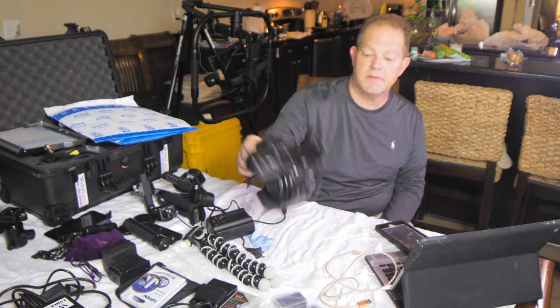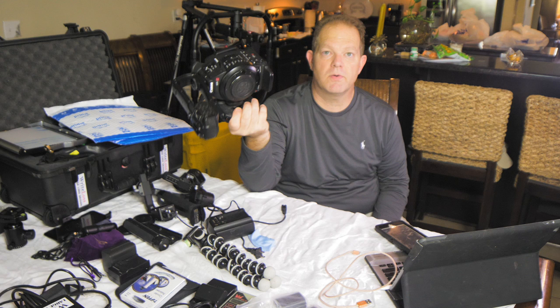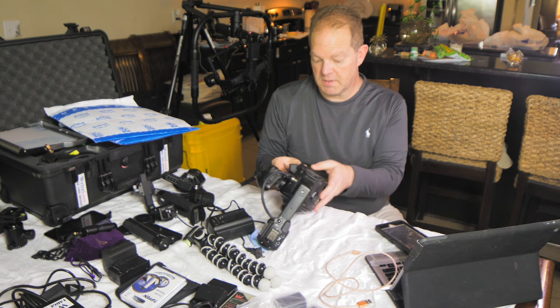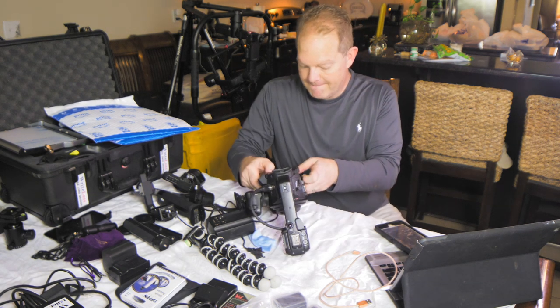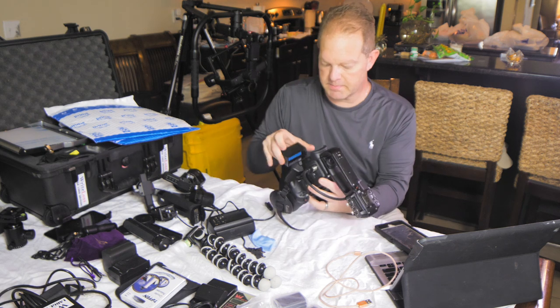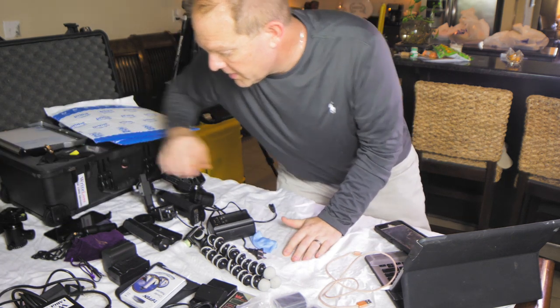The battery on this baby though, I don't think I ever killed this battery. Look at the size of this sucker. It takes a while to charge, but well, you think. Look at that. Nice battery, does an incredible job. But anyway, the C100 is going with.